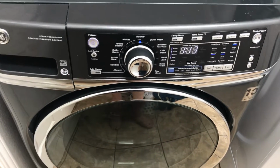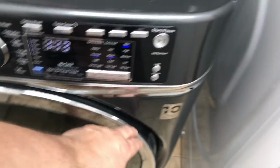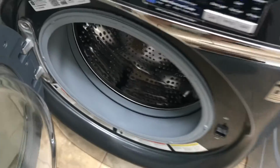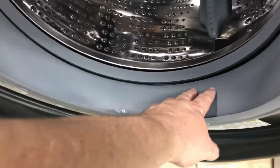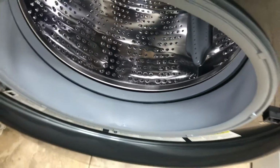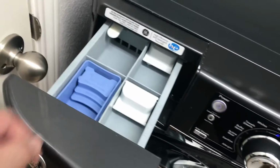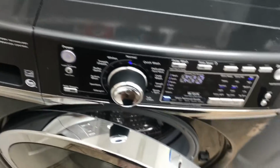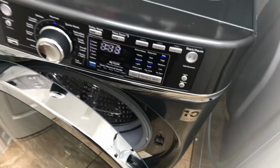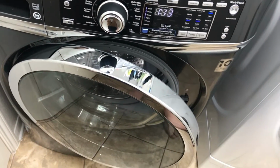One of the things with front loaders is the possibility of getting mold in the gasket. So typically down here you'll get mold or something like that inside the crevice here. That's a big spot for mold. Or in here you'll get mold and stuff like that. This actually has some things to help prevent that, and it was one of the only machines that I saw that had the features to help prevent that.